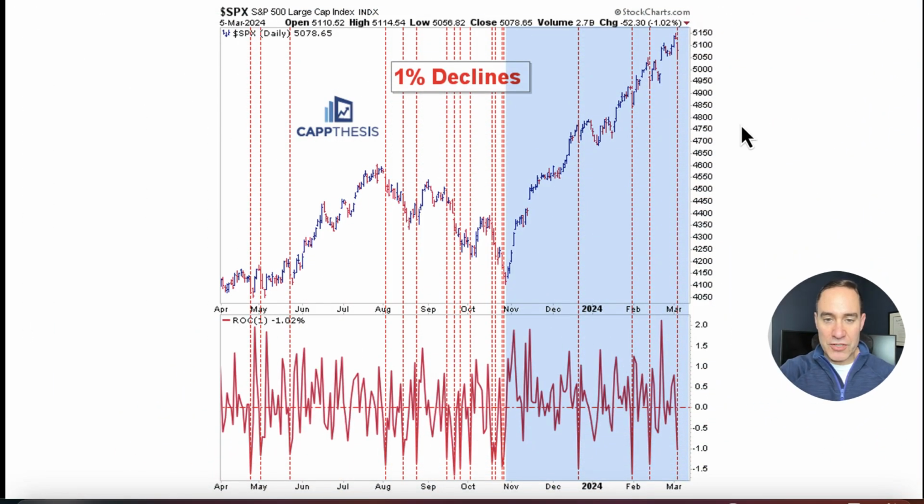So let's start with this chart showing all of the 1% declines going back to April 2023. And we have in here shaded in blue just the activity from the October low of last year. And as we know, it was the fourth 1% decline we've had since then. All of them have come in the last 4 months. We've had one in December, one in January, one in February, and now one in March.